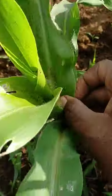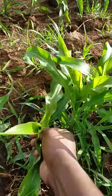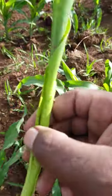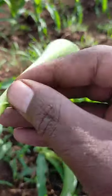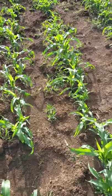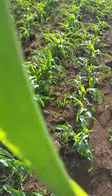Let's see. You're just checking to confirm our fears. It's a very destructive pest. It cut on the head, and let's see if we can find one here. Yeah, it's normally inside, so you must roll all this. You see.